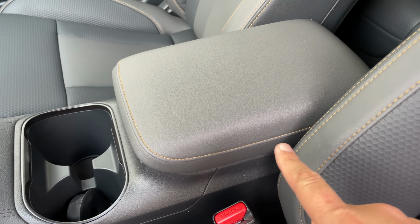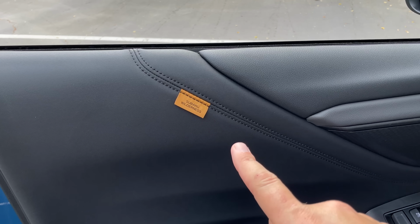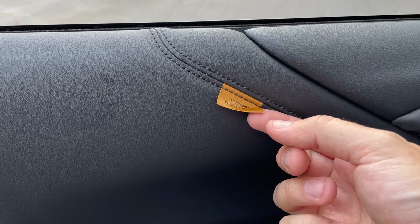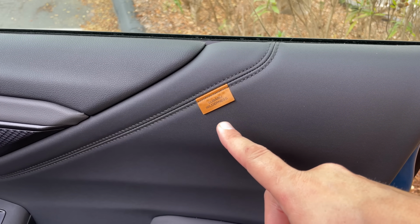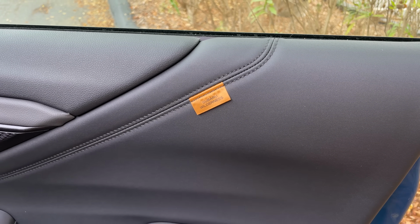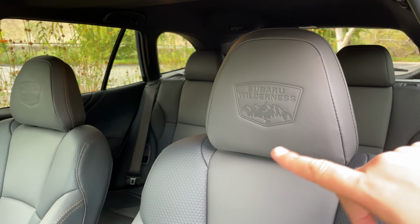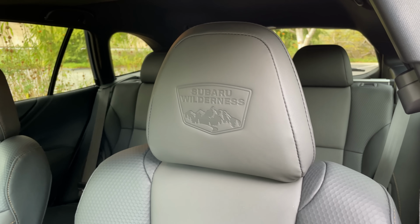And in case you forget just how wildernessy your Subaru is, you are reminded in several places. There's this little tag on the door panel. You can see Subaru Wilderness is stitched in there. That's driver and passenger side, of course. And the front headrests also have this Subaru Wilderness logo. Again, just to make sure no matter where you look, you'll see some wilderness.